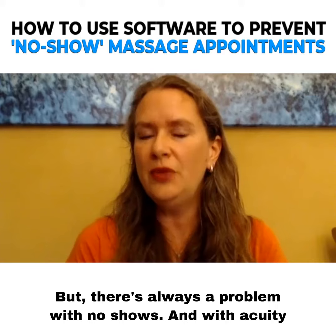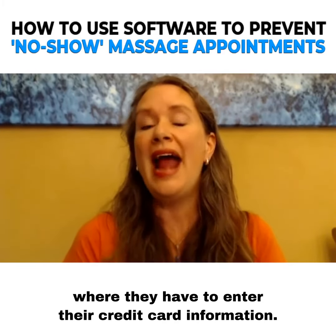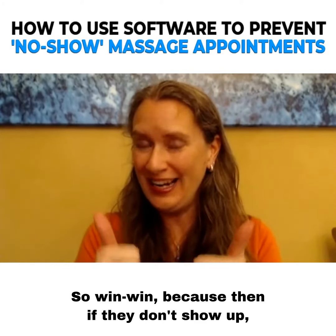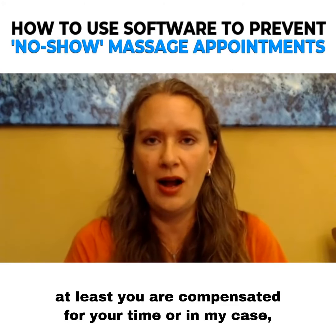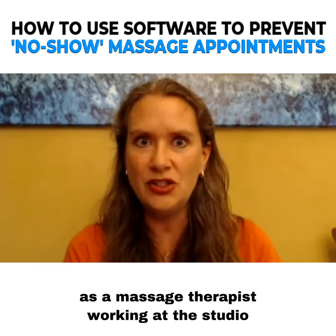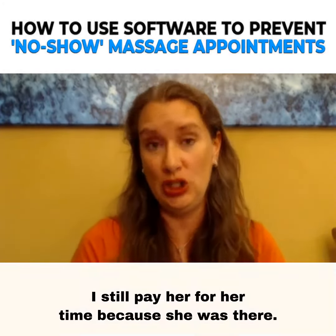And with Acuity, what's really good is you can actually set it up where they have to enter their credit card information. So win-win, because then if they don't show up, at least you are compensated for your time. Or like in my case, if a massage therapist is working at the studio and someone doesn't show up, I still pay her for her time because she was there.